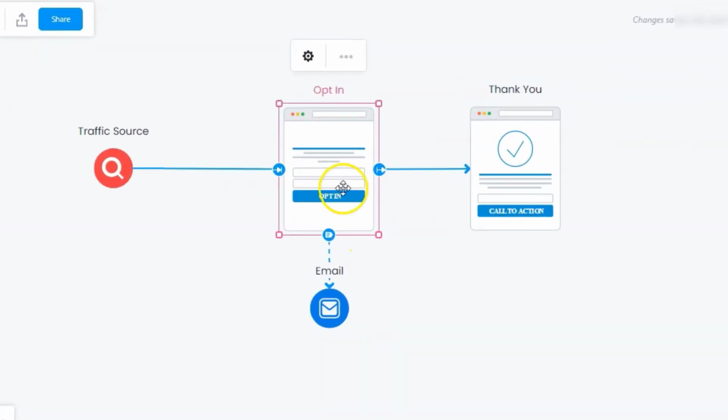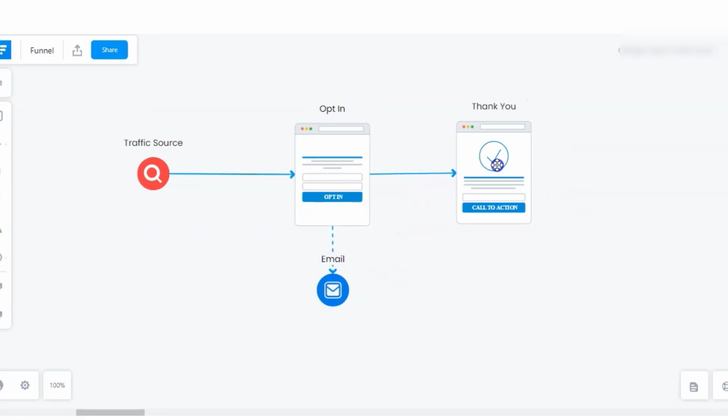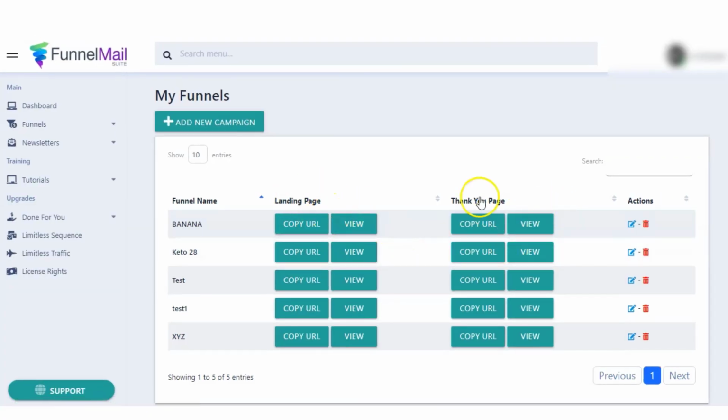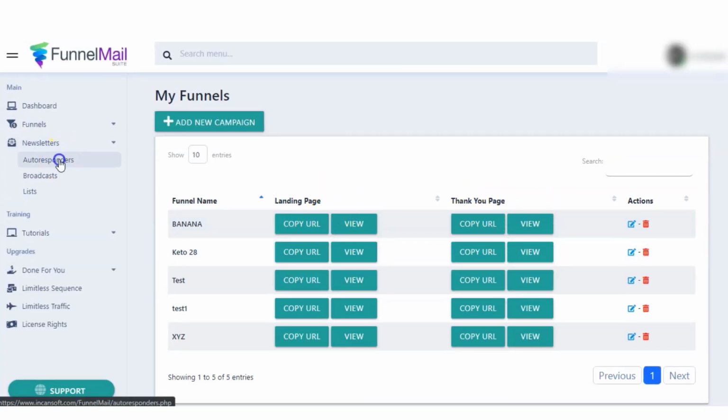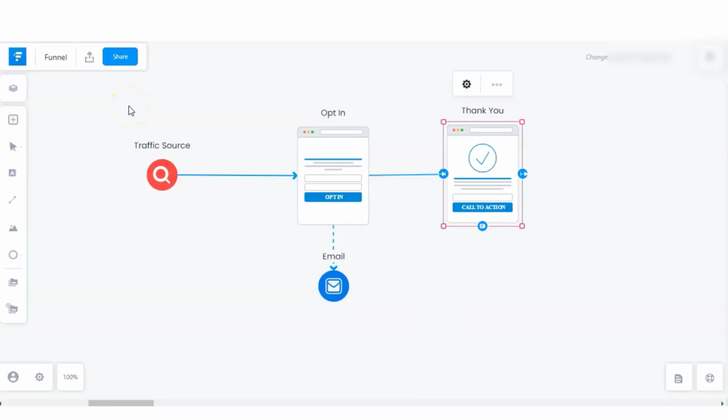Someone signs up into your list. They'll be sent an automatic email from your autoresponder, and then you can follow on with broadcast emails. And then they're going to be sent as well to the thank you page. That's these two pages right here, the landing page and thank you page, and following up then with the autoresponders and broadcasts. This is a simple strategy that you can definitely achieve as a beginner.